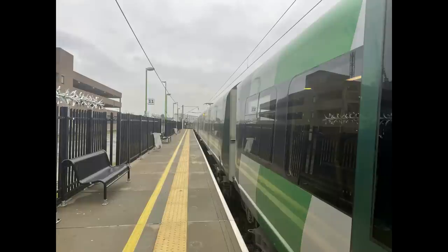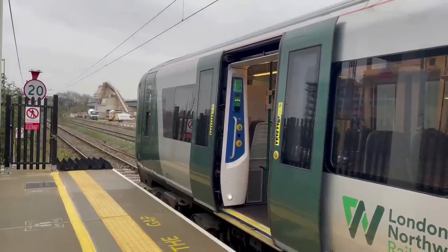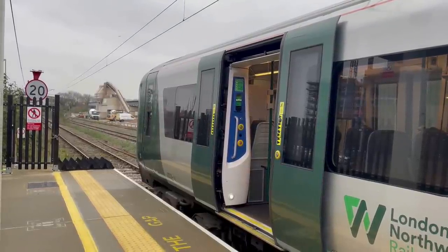The branch to St Albans was electrified on the 25 kilovolt AC system in 1985 and is today used by Class 350 Desiro EMUs.